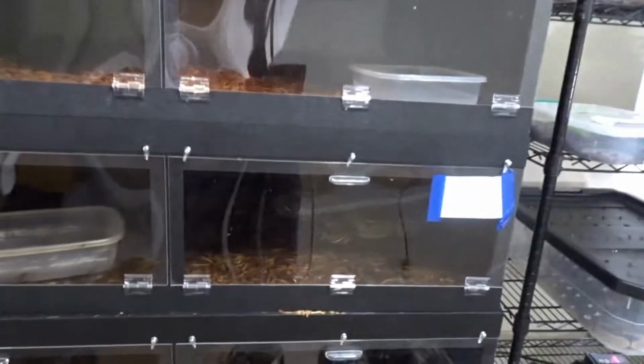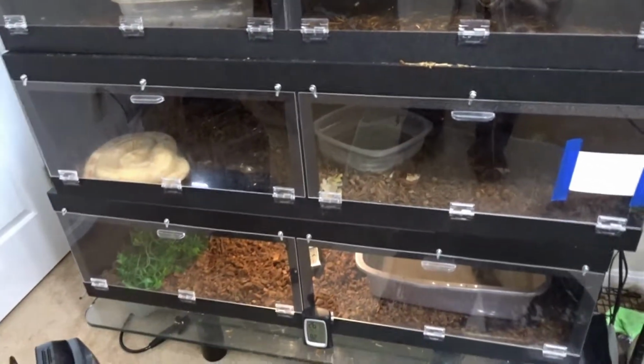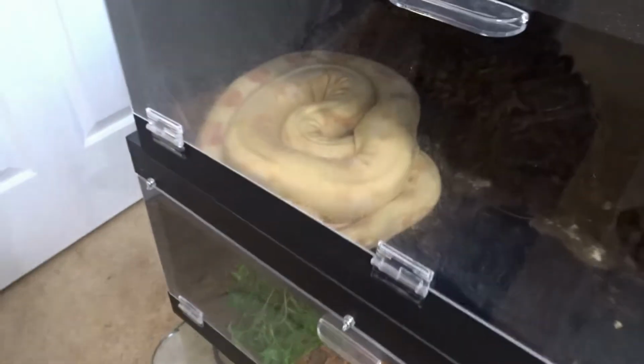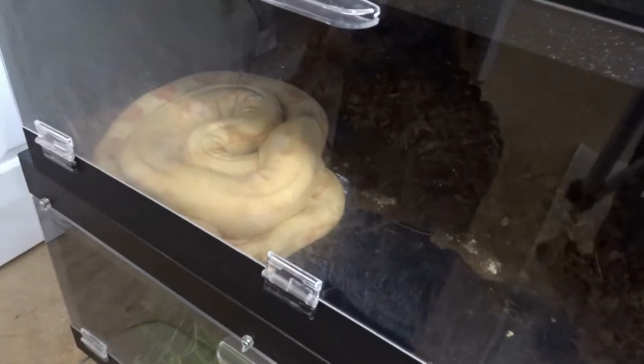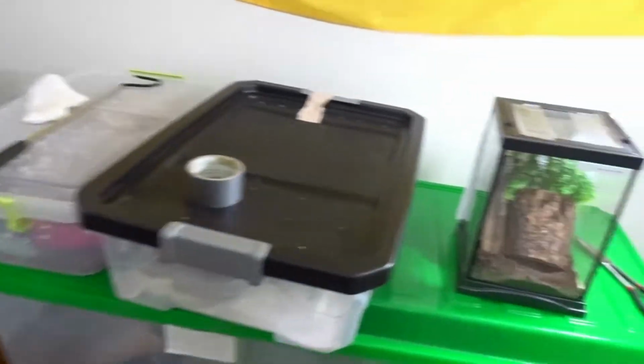But first, I'm just going to show some of the snakes, which I got to clean out a lot of their cages. My anaconda pooped in her water today. My albino isn't shed, you can tell because her skin is very cloudy and not very vibrant. And she pooped as well, so I gotta clean that out. I will show you what I did buy.